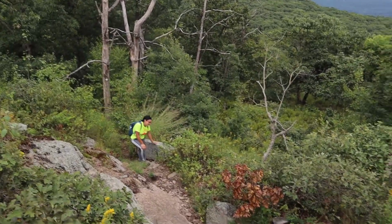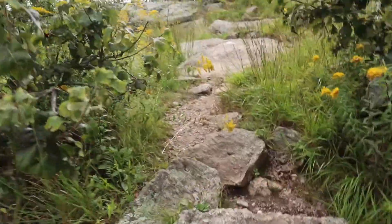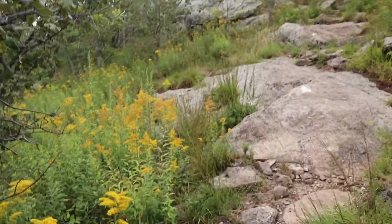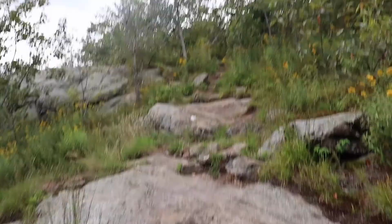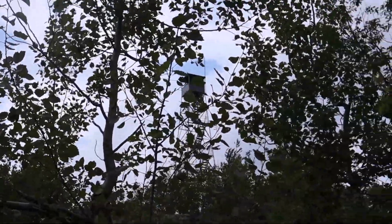We just made it almost to the top where the tower at. We've been following these little white markings. And this thing is crazy. It's a crazy uphill. We got a little bit more to go up to the tower. The tower just right there.